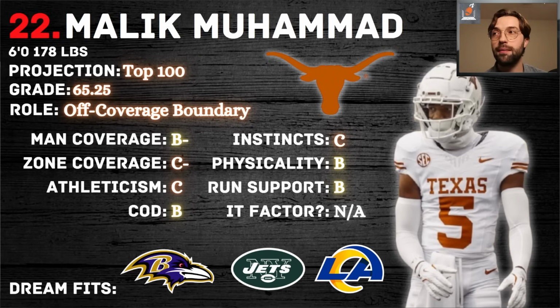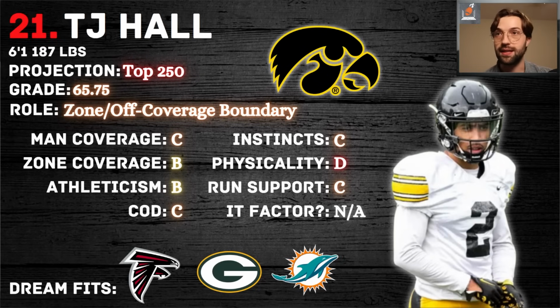So Malik Muhammad has that potential, especially if he improves his athleticism overall. He already showed the ability to play that catch man and off man coverage that is going to be very coveted in the NFL, because if you can't play that, that's going to be kind of an issue. Malik Muhammad is definitely somebody I have a lot of hope for, but I don't necessarily have a high percentage of confidence in said hope.